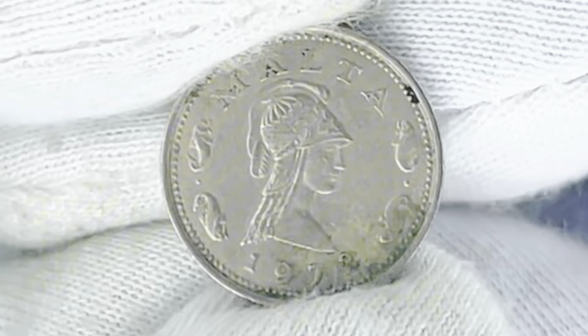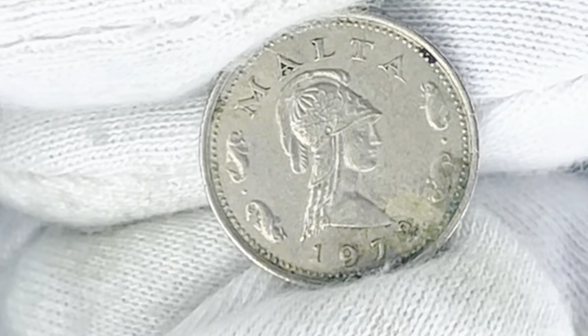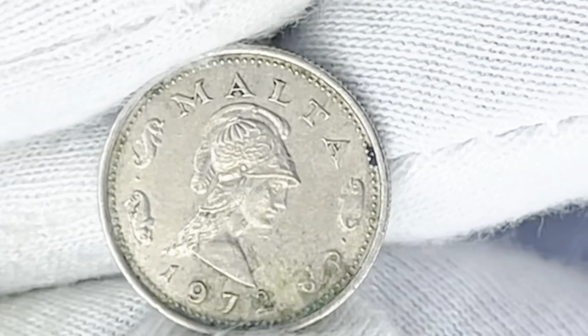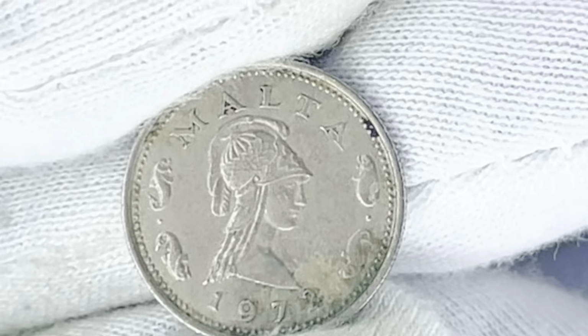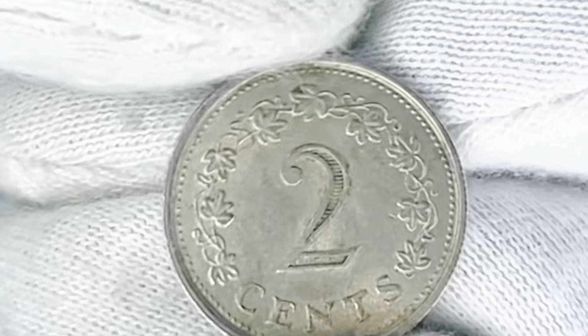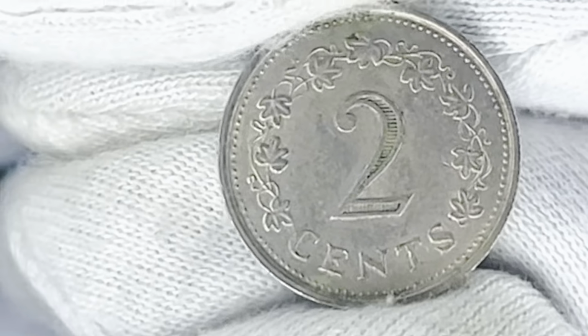To understand the 1972 Malta 2-cent coin, we must travel back to a time when Malta stood at a crossroads between empire and independence. For centuries, Malta had been ruled by foreign powers, the Knights of St. John, the French under Napoleon, and then the British Empire. By the mid-20th century, the Maltese people were ready to shape their own destiny. On the 21st of September, 1964, Malta gained independence from Britain.